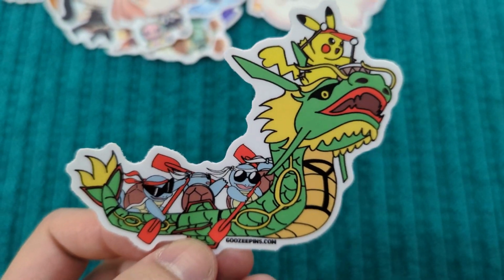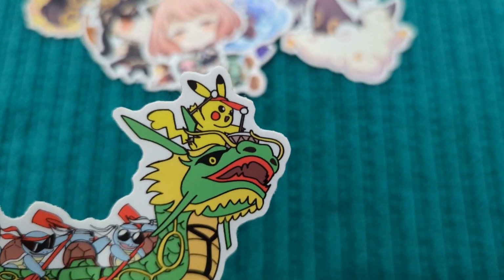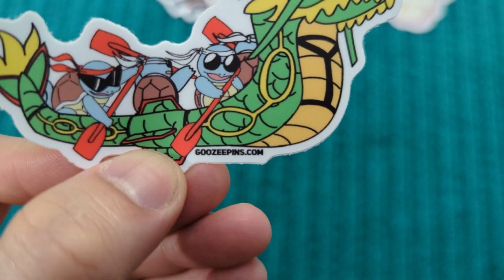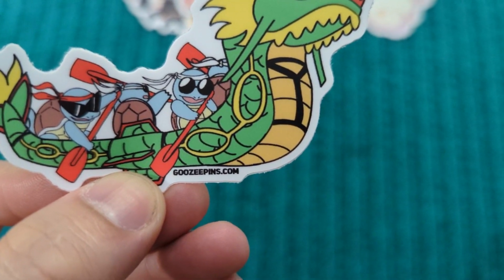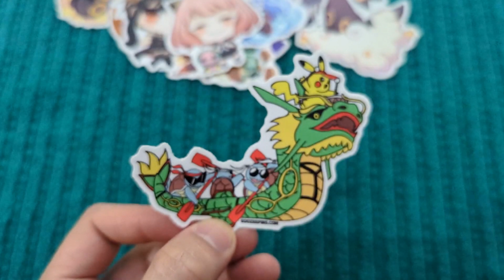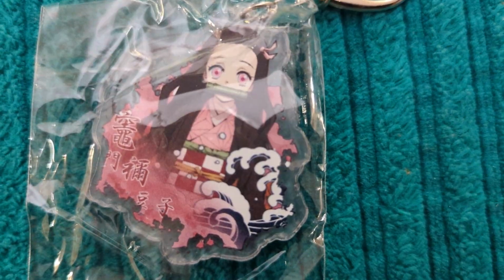Rayquaza as a traditional Chinese dragon with a Squirtle squad doing dragon boating, and then Pikachu raising the beat for them. This was sick. Also, if you want to know where I got these stickers, this is their website. They also do pins and other little knickknacks that were really cute. I wish I could have bought everything, honestly. Another keychain I got of Nezuko.